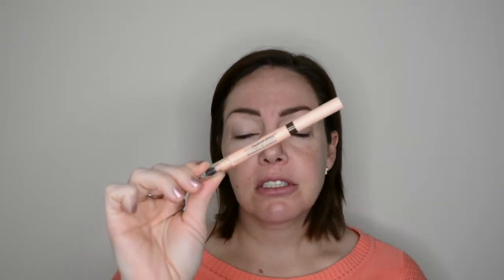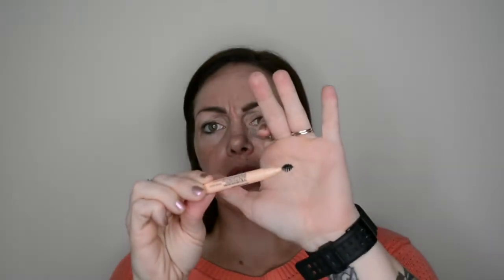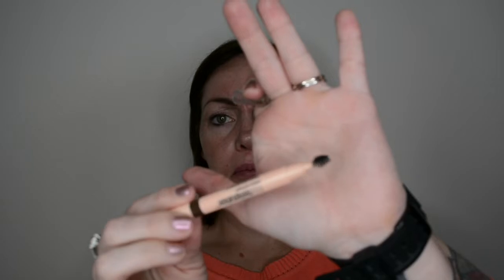And for that I used the Maybelline Total Temptation brow pencil. It's got a nice tip on it, and it does have a spoolie on it. It's actually really short. It's kind of round. But I like the color. I like how it filled in my eyebrows.